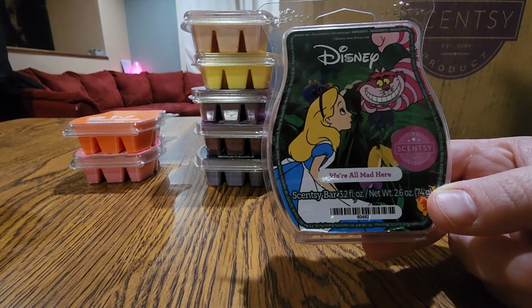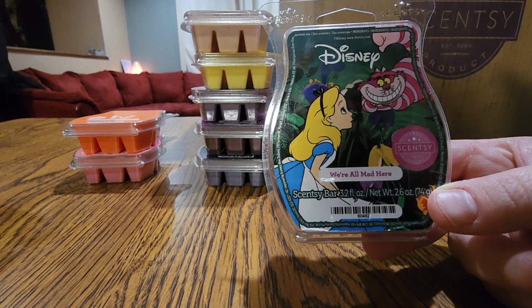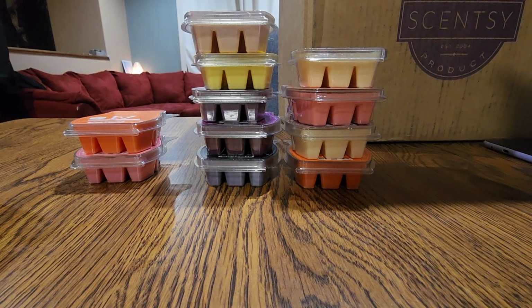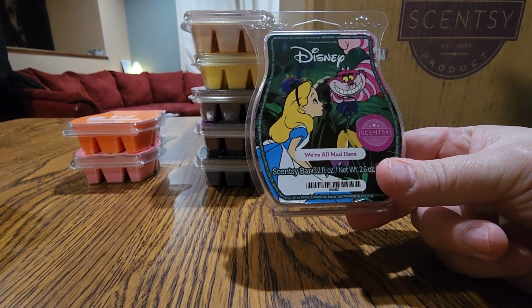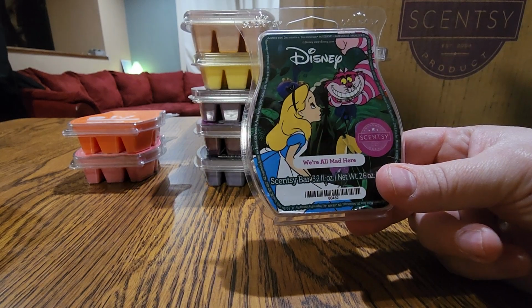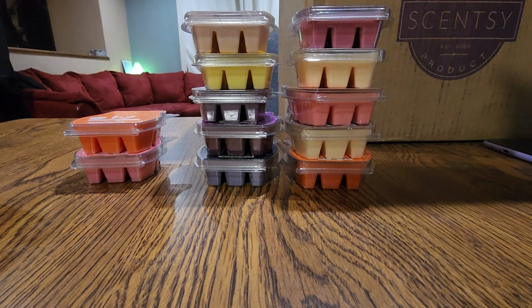Scentsy's had a few scents that smell like this. Some of the blackberry tart type scents are similar. But this is my favorite. And yes, licensed bars did go up to $7 a bar. But when I'm only getting it a couple times a year, I can justify it for something that I love that's a great performer. So I do have some licensed bars in here. This, Nightmare Before Christmas, there's a few others.